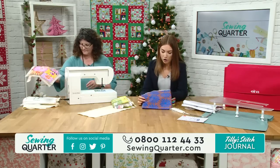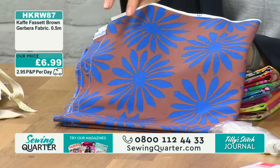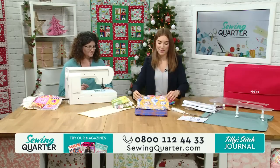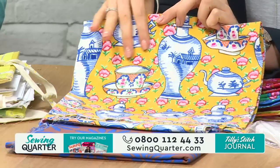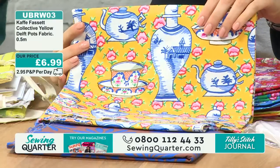Kaffe, here we go. So we've got the brown background fabric there with that lovely bold blue flower. So that's the brown gerbera. Next one. I like these. We've got these in different colourways. Aren't they lovely? So you've got that really lovely china in the classic blue and white and your teacups on the yellow background. They're fabulous for applique work.